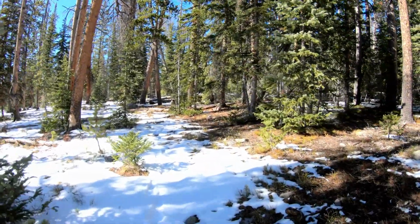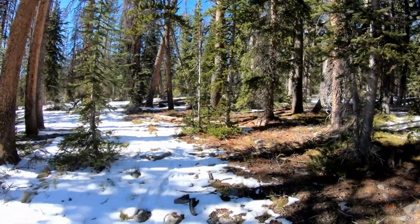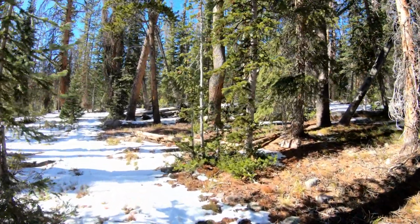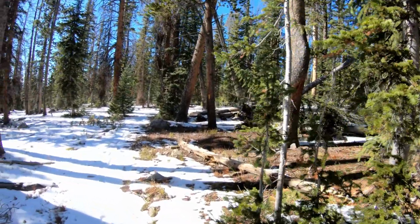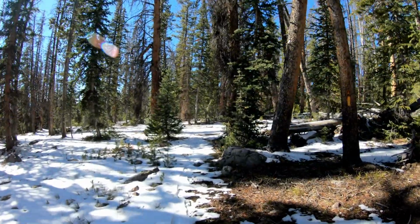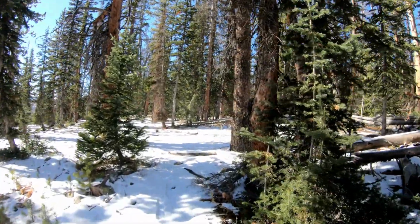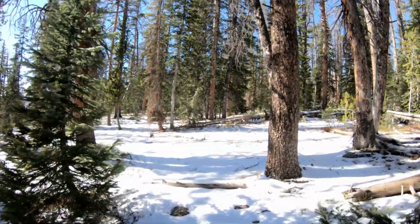That might be 2 or 3 tenths longer than it should be because of when I got off trail around Wilder Lake. And it sits right dead at 10,000 feet, which is kind of interesting. So here we go.